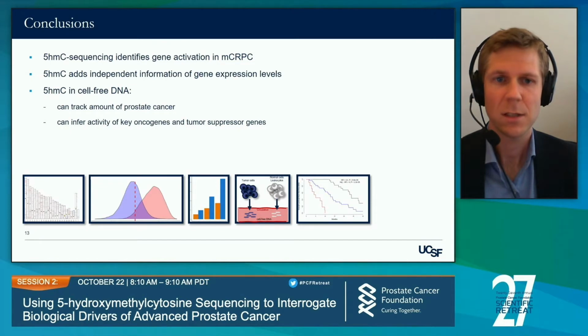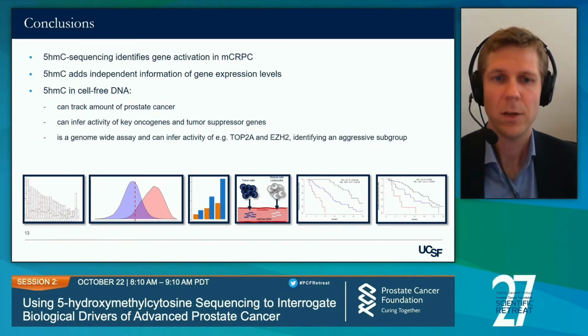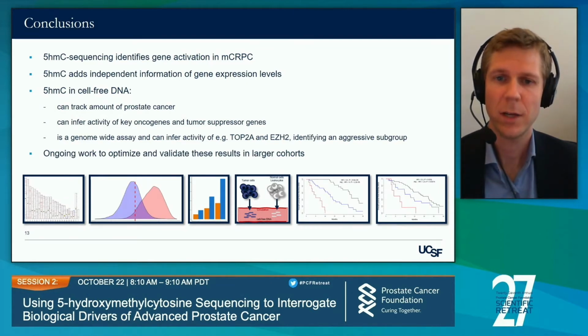And 5-HMC in cell-free DNA can infer activity of key oncogenes and tumor suppressor genes, which is highly prognostic and provides information beyond the amount of prostate cancer in the sample. And finally, 5-HMC is a genome-wide assay and can infer activity of genes not normally part of targeted cell-free DNA panels, such as TOP2A and EZH2, which identifies an aggressive subgroup of prostate cancer. And ongoing work is aimed at optimizing and validating 5-HMC profiles in cell-free DNA for prognosis and treatment response in larger cohorts.